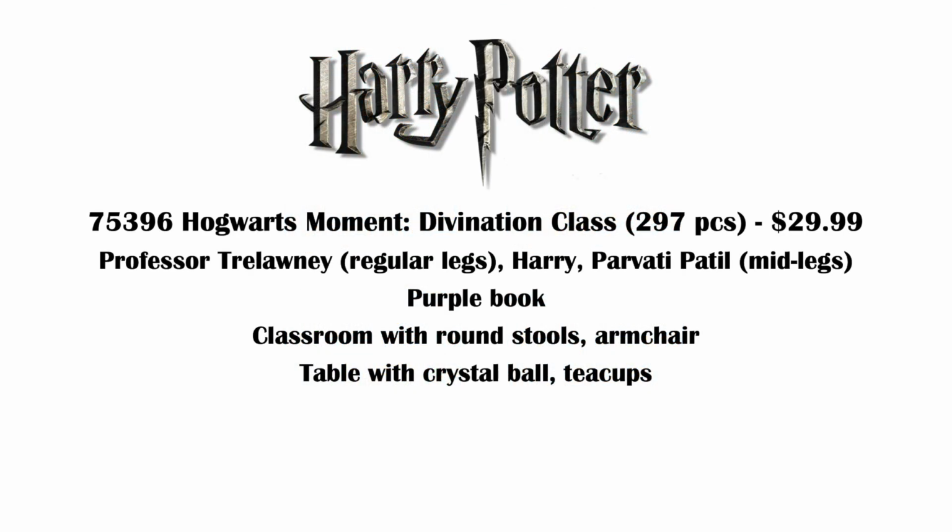The Divination class one sounds pretty cool. We've got Professor Trelawney with regular legs not addressed this time, Harry and Parvati Patil, both of them with mid legs. Very excited for that. And the cover is going to be purple, which I'm really happy about because I really love purple. As for the interior details, we don't have much information, just a classroom, obviously, with round stools and an armchair for Professor Trelawney, and then there will be a table with crystal ball and teacup accessories. So it pretty much sounds like what you would expect, and I think it'll be a good set.